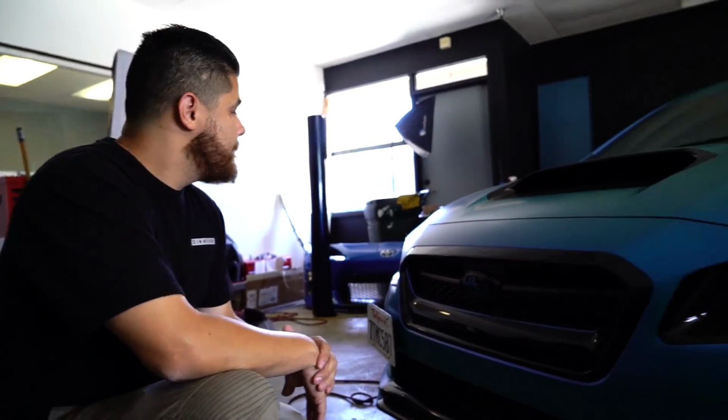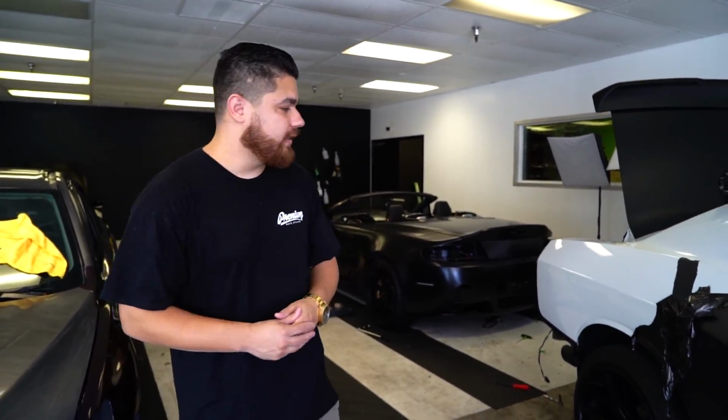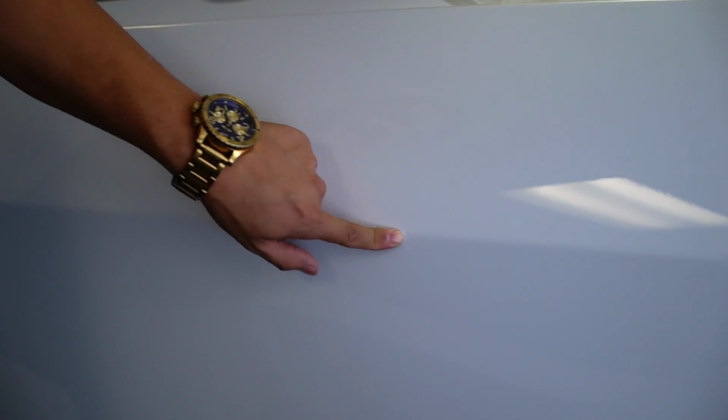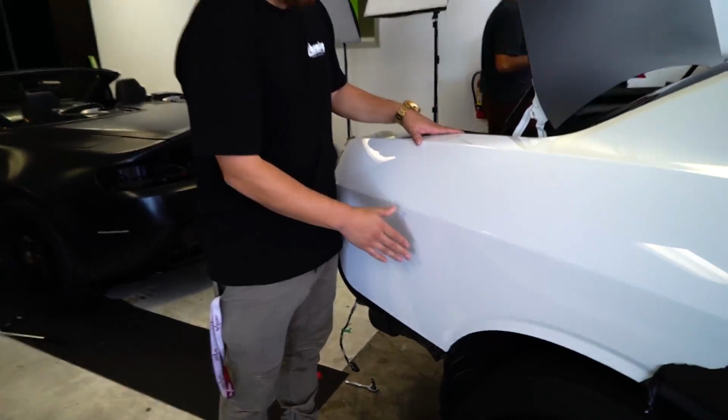We had one of our clients get his car wrapped around 6 months ago, and he was involved in a crash shortly after. So the car's back, getting unwrapped and repaired. The car was actually hit here. The guys already removed the wrap, but this is the damage that was left. What I see is the wrap actually protected it, because this is going to wipe off. There'll be minimal damage.